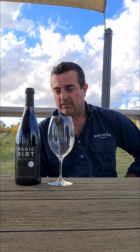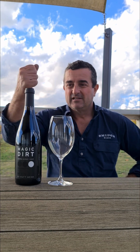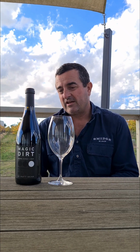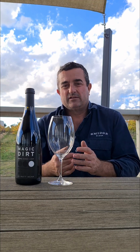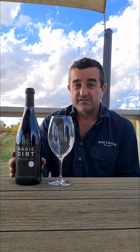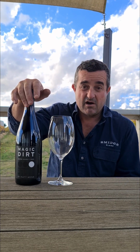Stripping back in time a little bit, going back to the first vintage of the Magic Dirt releases. It took me a number of years, actually up to 5 years, before I made a decision that I'd found and seen the significant differences between the blocks in the Barossa and Eden Valley to start releasing them. They are single vineyard, single barrel wines, so they're very, very limited quantities. This one is 2009, which was their first release.